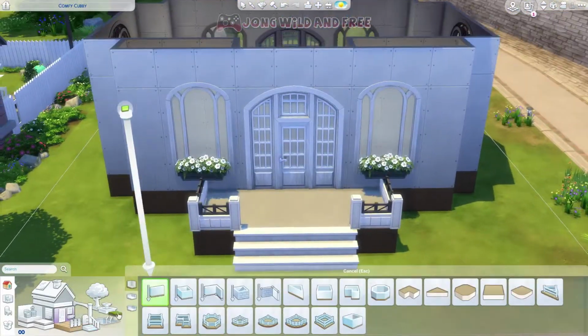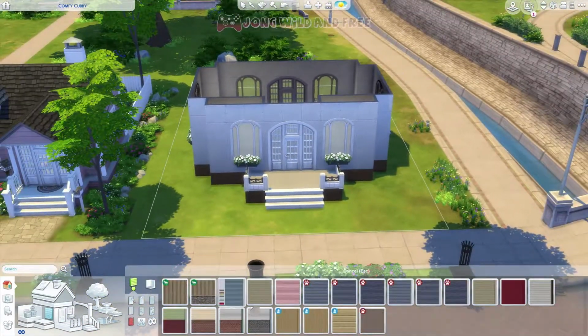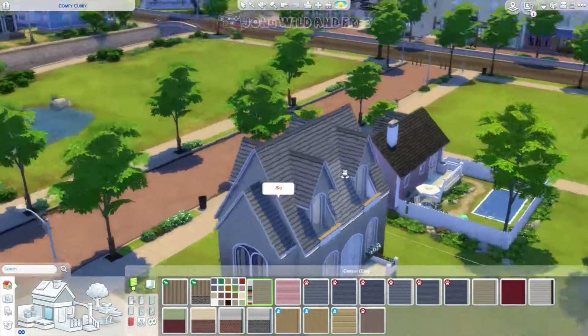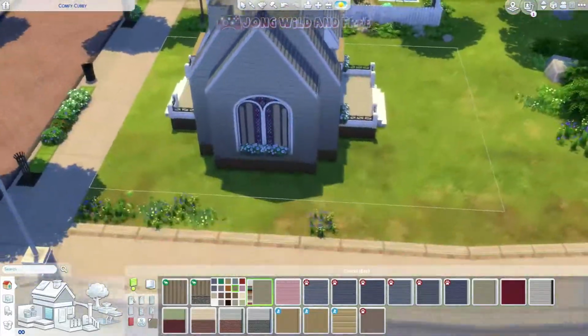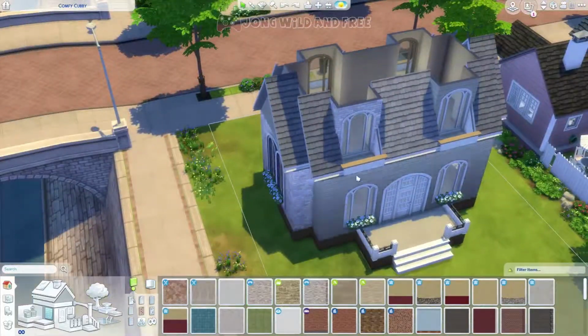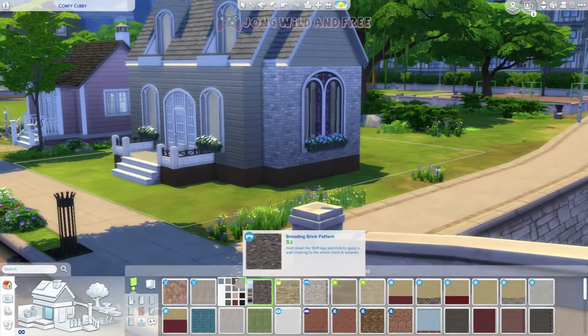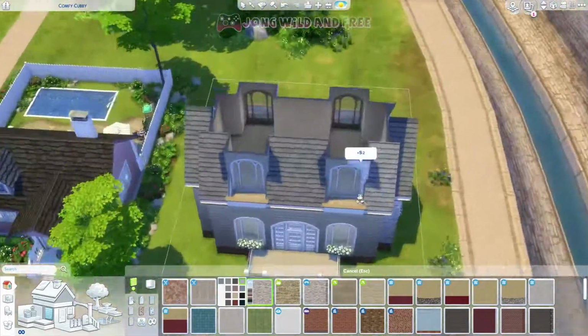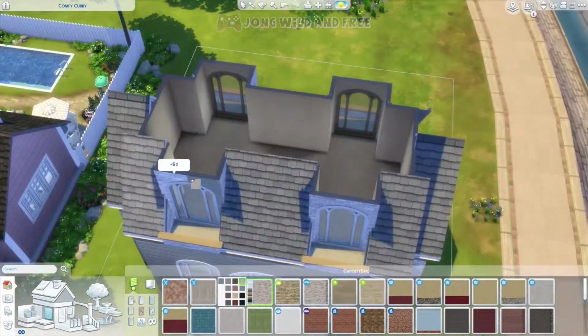It's still quite an adorable house, and I also like the idea of having those small bathrooms, and they still work fine. I just kept it like this because it was the original build. I originally built it like this, so I just kept it this way. It isn't that annoying, I think.